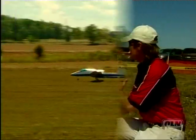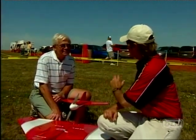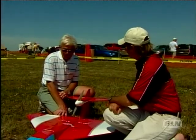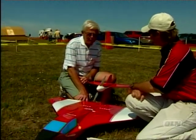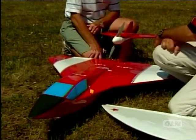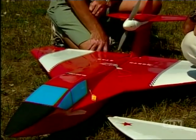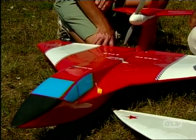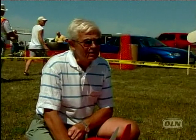We're here today with Laddie McCluskey. Laddie, you're a custom builder and designer of planes. Tell me a little bit about this plane. Well, this plane is over 25 years old design. I designed it in about '84, and it was published in RC Model Magazine. Then Balsa USA picked up the design and has been kitting it to this day. It's quite a popular design around the world.